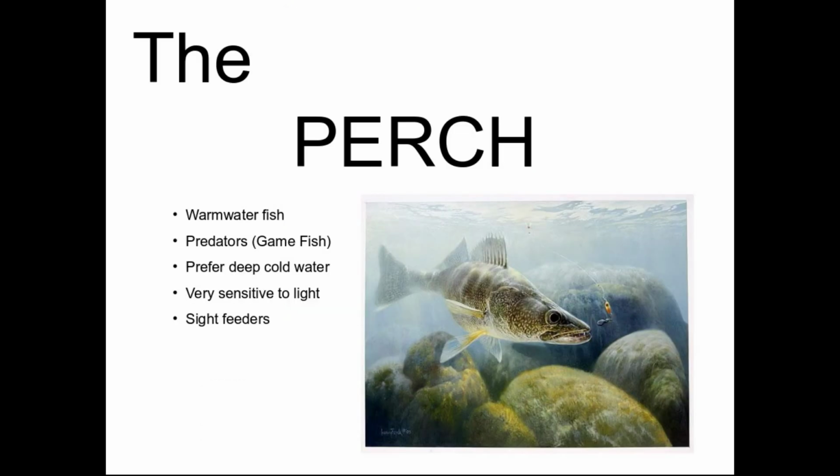Okay, let's get into perch. Perch are a wonderful family. Warm water species, predator. These guys really like cold water. They're not a cold water species. They like cold water. Okay, we got that square.